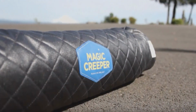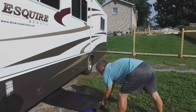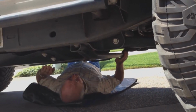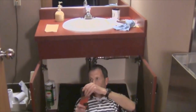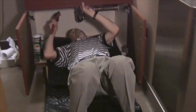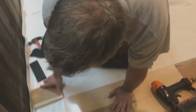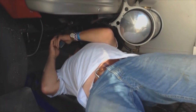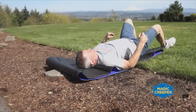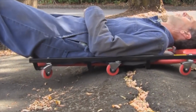Hey there, Motorheads. We have told you about the Magic Creeper, and we've extolled its virtues throughout the season. If you're a professional racer, I'm going to get to you. Of course, at home, there's tons of uses for the Magic Creeper. You can get under the sink in a jiff and do it a lot easier than you would otherwise. You can use it as a kneeling pad if you're gardening, if you're doing hardwood floors. And of course, if you work on your car in your garage, you can use the Magic Creeper to get underneath. And if you're working out in the yard, it's especially handy because the Magic Creeper moves over rocks and roots and things a regular creeper would not do.